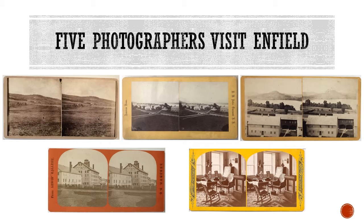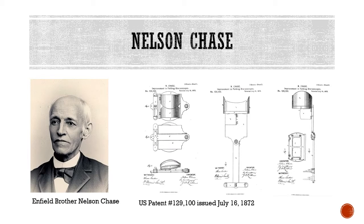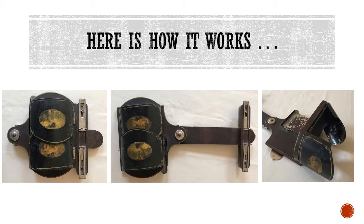And last, the Enfield Shakers would try to manufacture and market a stereoscope as a product for sale to the outside world. Enfield Shaker brother Nelson Chase designs a folding version of the Holmes-Bates stereoscope. The community goes to the effort of patenting it, a clear indication that they had hopes of producing it for sale. Here's how it works.